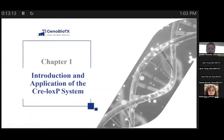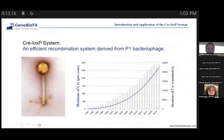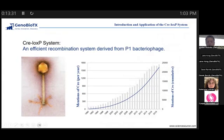So the Cre-loxP system is the efficient recombinase that was derived from P1 bacteriophage. It was originally developed by Dr. Sauer and patented by DuPont in 1988, and was initially used for activating gene expression in mammalian cell lines. In 1994, the laboratories of Drs. Marth and Rajewski reported that the Cre-loxP system can be used for conditional gene targeting. And since then, the publications and the use of the system has dramatically increased.